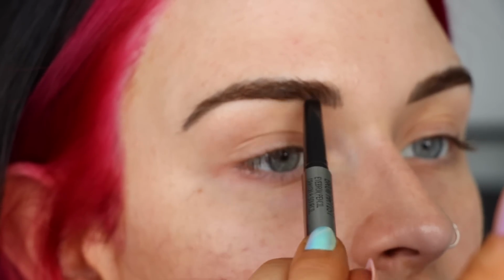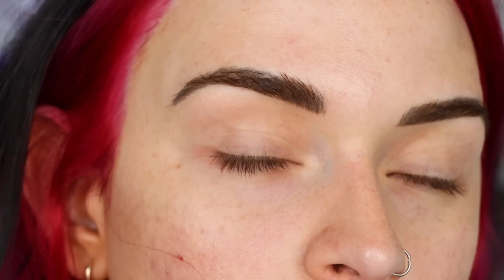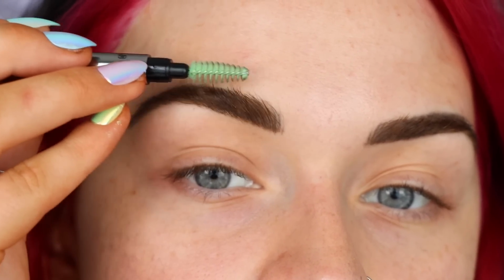I like the color. I feel like it's not too dark. I thought about doing like a green eyeshadow look today, but I feel like that might be a little too Cosmo and Wanda with the pink. It's gonna be weird having this pink hair. Just wanted to switch it up, you know? I do like the consistency of this brow pencil, but like I said, I just prefer a smaller tip. This isn't my favorite shape to work with. All right, I feel good about my brows for now.